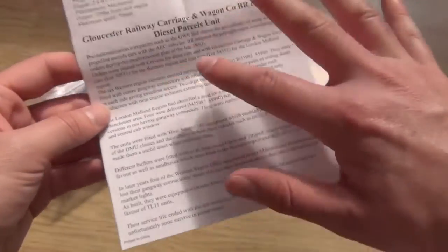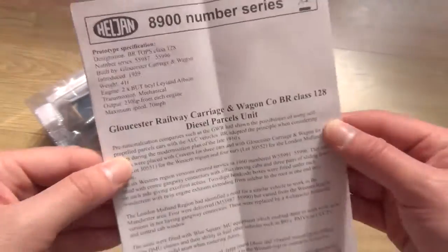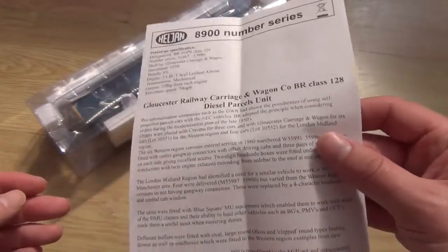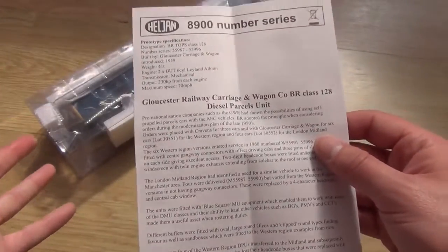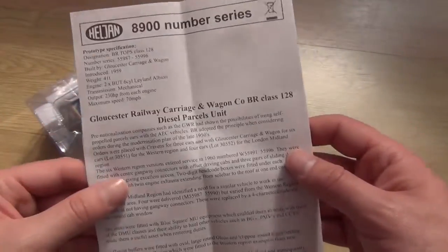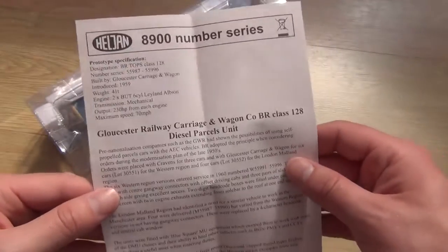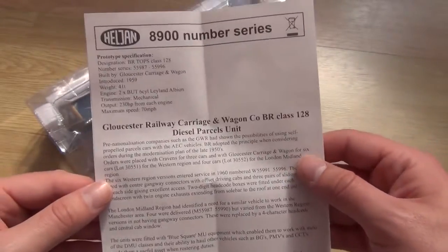Now, in researching this, because it is such an odd machine, this Class 128, I found no videos on it at all. I found quite a few people on YouTube that have already done a review, but I found no actual running footage of it at all. So if you do find any, please let me know. Someone must have filmed one somewhere.